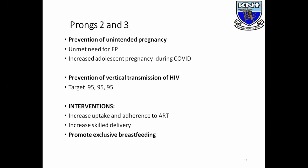We talked about the risk factors around delivery, so making sure that skilled delivery is available and promoting exclusive breastfeeding in the first 6 months, which I will not belabor because I believe we are talking about nutrition and breastfeeding tomorrow.